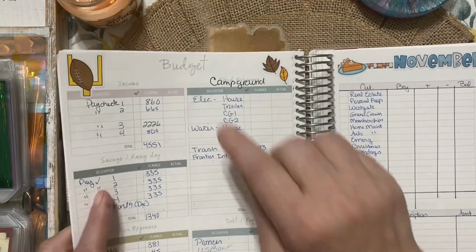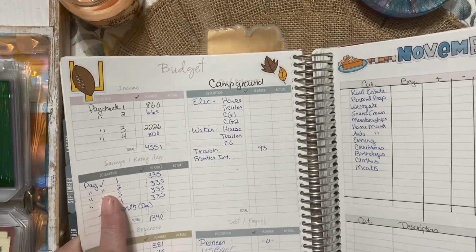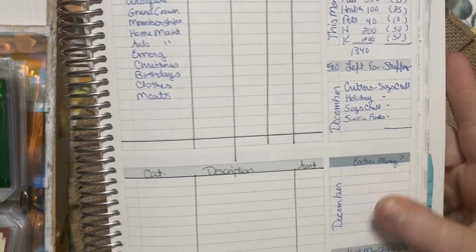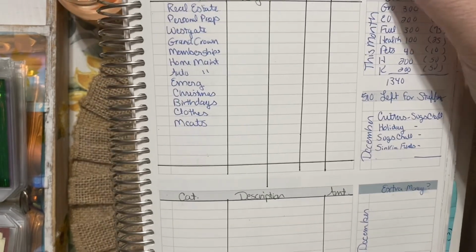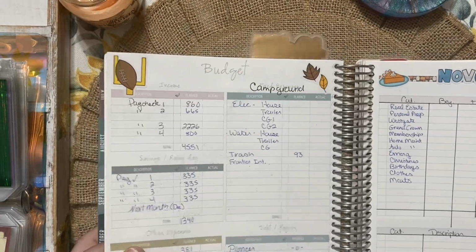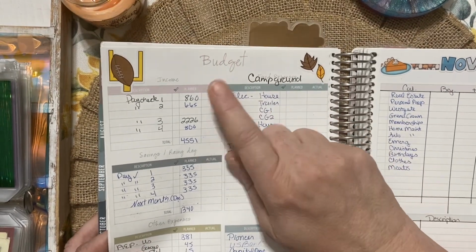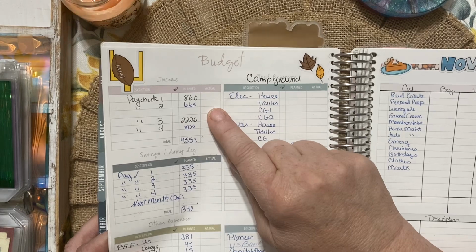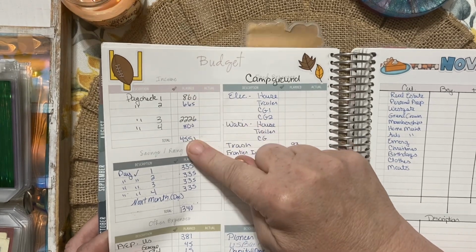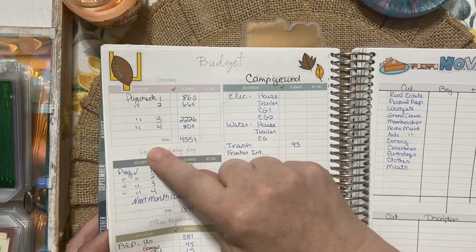Okay, so any extra money I would get on these checks goes over here where it says extra money for December, because see, this is the month of November and then we're getting a month ahead. All right, I hope I'm explaining this so you guys can understand it. I know I'm a little all over the place, but when these checks come in, I write the actual amounts instead of just the projected amounts.